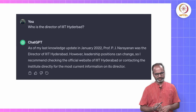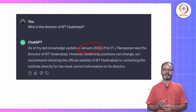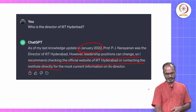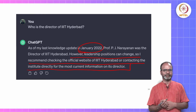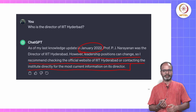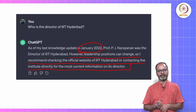Right, as of my last knowledge, updated January 2022, Professor P.J. Narayanan was the director of IIIT Hyderabad. And it also nicely says that leadership positions can change. So I recommend checking the website of IIIT Hyderabad or contacting the institute directly for the most current information on its director. I think it's also saying things which are safer. If it makes mistakes, you can look at it, go to the website, and confirm the actual director on the website also.